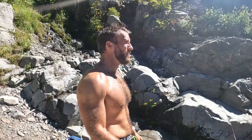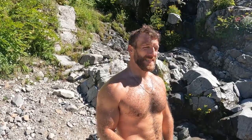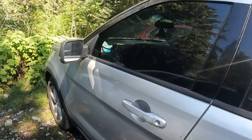Whew. Just dunked my head, refilled my water in this waterfall. Much needed. We're still about 2.5 miles away from the car, so we're making progress, but still have a ways to go. This just reset me, man. It felt so good. Oh, thank Jesus.